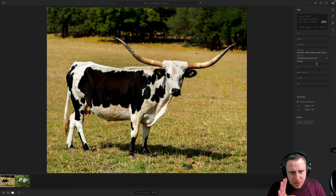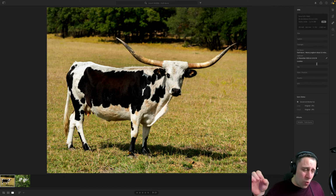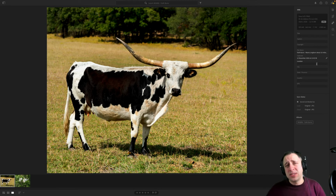So with a picture like this, obviously you want to make sure that the animal stays sharp. So you want to make sure that you're managing the shutter speed and staying somewhere around 1/200th of a second, 1/250th of a second, somewhere around that. I don't think you need to go to 800th of a second, unless the animal was running away, but it doesn't look that way. So that would be the first thing.